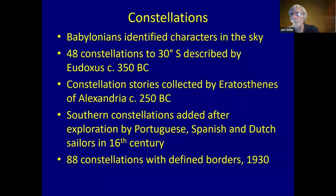Southern constellations, which the Greeks couldn't see, were added later, several hundred years ago, by the explorers who first went to the southern areas, and later some of them by astronomers who went there. And today, starting in 1930, the International Astronomical Union has defined 88 constellations with very specific borders, and those are now used uniformly throughout the world by the astronomical community.